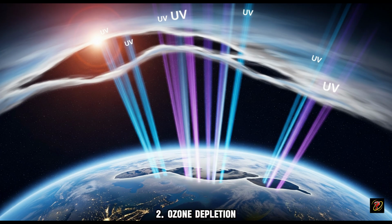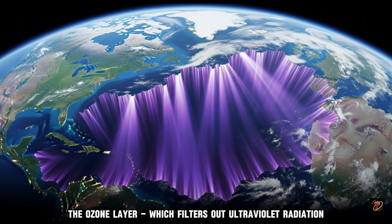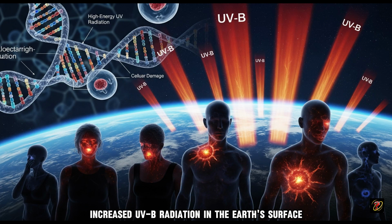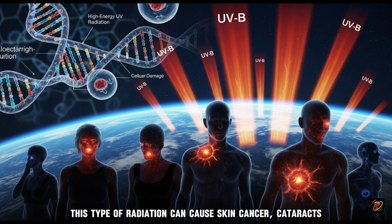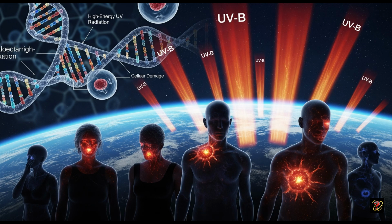2. Ozone depletion, a gateway to ultraviolet. When the solar wind hits the upper atmosphere, without being deflected by the magnetic field, the ozone layer will be destroyed faster than it can be regenerated. The ozone layer, which filters out ultraviolet radiation UVB, UVC, will thin or disappear in many areas. Increased UVB radiation into the Earth's surface. This type of radiation can cause skin cancer, cataracts, immune system failure, and DNA mutations.